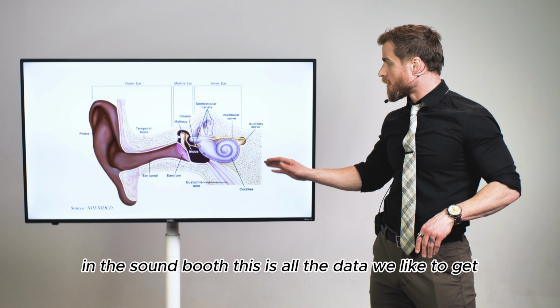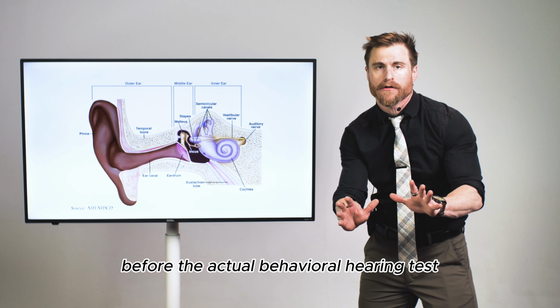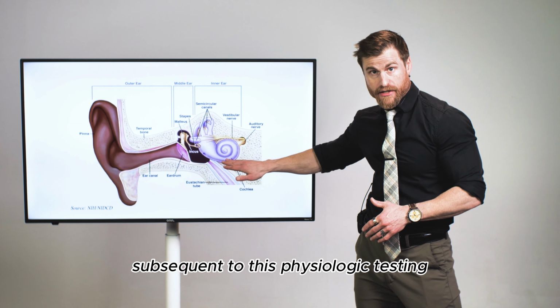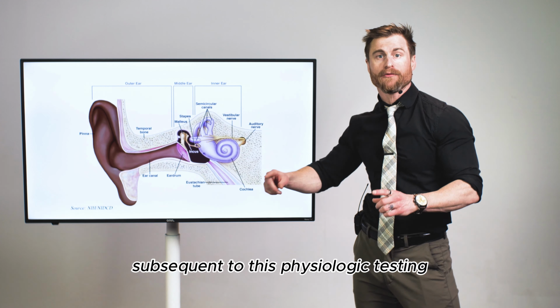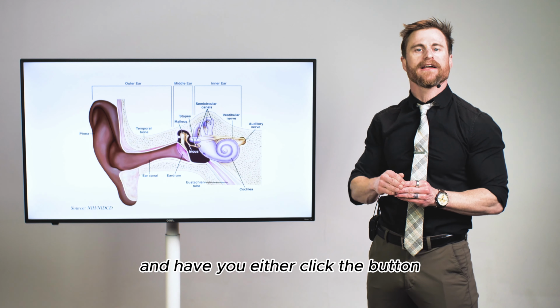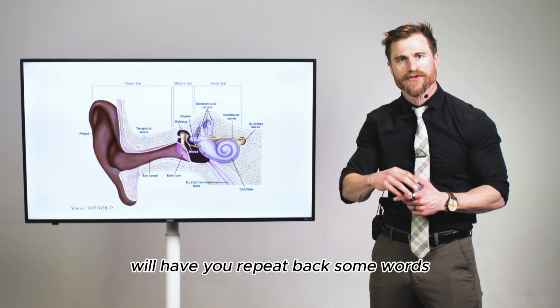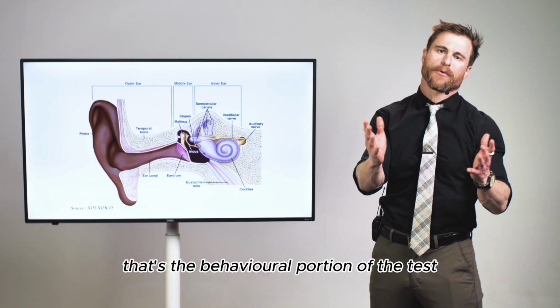This is all the data we like to get before the actual behavioral hearing test. Subsequent to this physiologic testing, we will bring you in the sound booth and have you either click the button or raise your hand when you hear those different tones. We'll have you repeat back some words. That's the behavioral portion of the test.